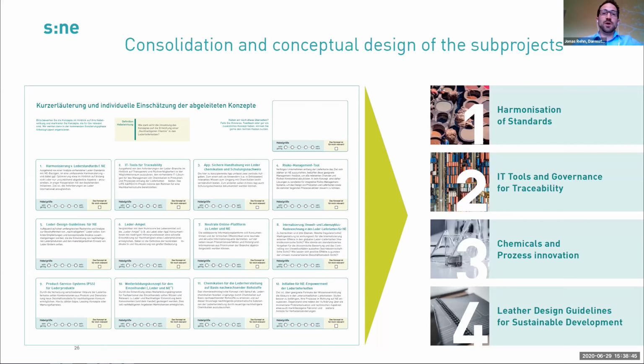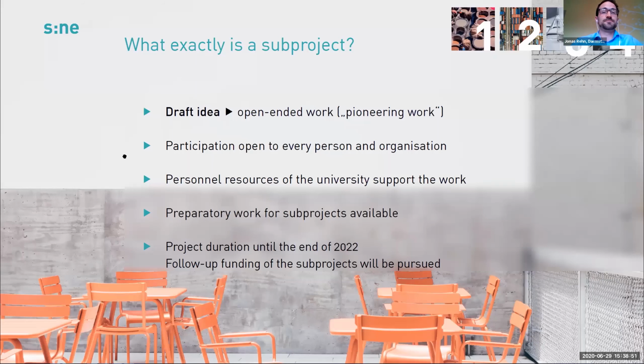And now I will tell you what exactly is the concept of a subproject and the mode of work in it. Next slide, please. So first of all, what exactly is a subproject in our understanding? Let me emphasize that the maybe most important idea here is that it is in fact a draft idea. Although you are hearing today a presentation with a lot of slides, and maybe you have seen our website with downloadable PDF files where you have a quite precise image of the subproject, it is still a draft.